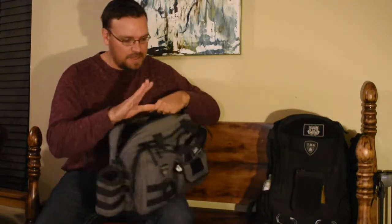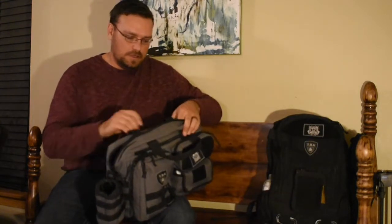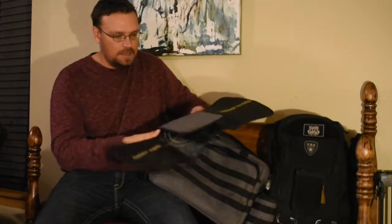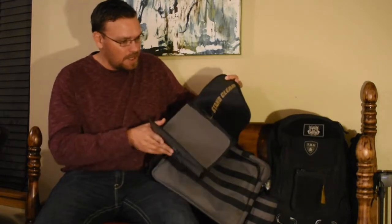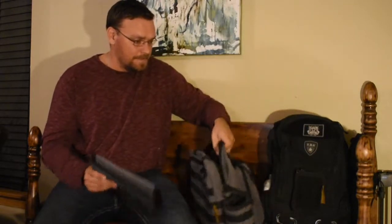And then for this bag, the changing pad is a standalone changing pad, so it just slides in this pocket here, and it has the fun Tactical Baby Gear's Drop Zone Stand Clear logo on it. So later down the road, I might get rid of this, but I'm absolutely going to have every intention to keep using this for years to come.